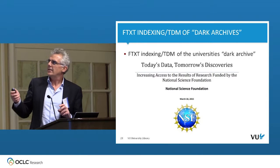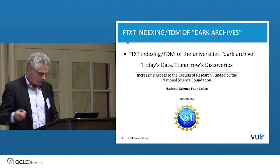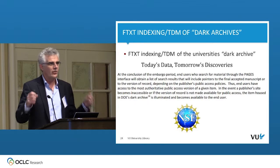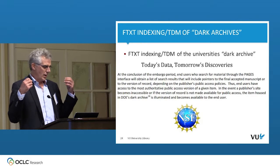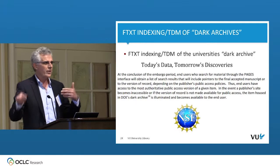Another thing I want to touch upon: I was really amazed that the National Science Foundation came up with the plan to build a dark archive. I encourage all libraries to follow that example, because if you have that dark archive, you can do text mining on it, full text searching, all kinds of possibilities.